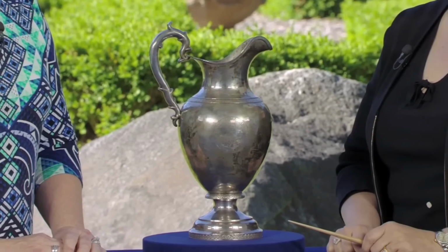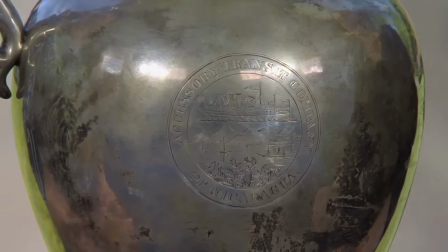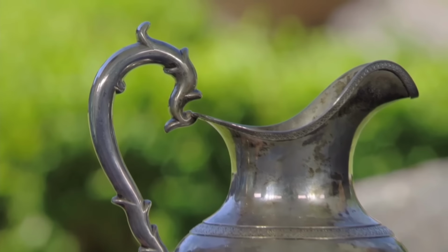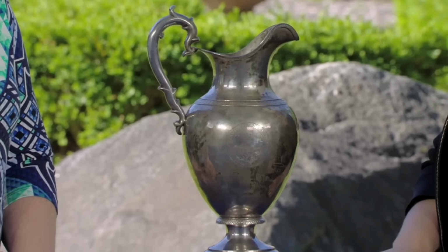Back in the gold rush, Vanderbilt created a shortcut to California, the Accessory Transit Company. And the mark is under here on the base. They'd travel by ship to Nicaragua, cross land, then take another ship to California. This brave captain, Peter Lefevre, played a key role.